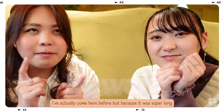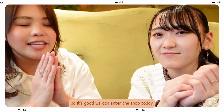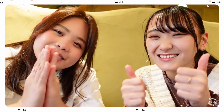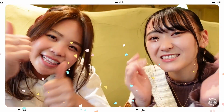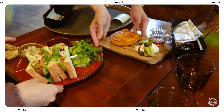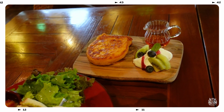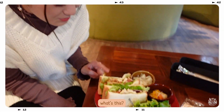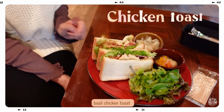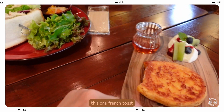Kawaii. I've actually come here before, but because the line was super long, I was not able to enter. So, let's wait for a few. What's this? Basil chicken toast. Basil chicken toast? Yeah. And this one?